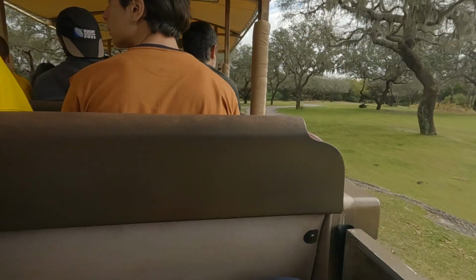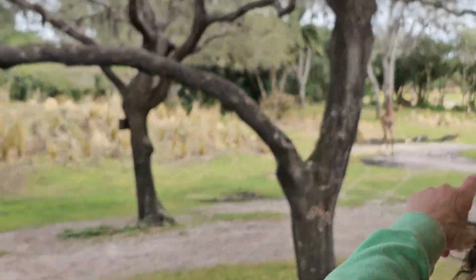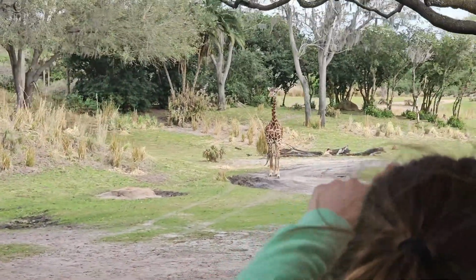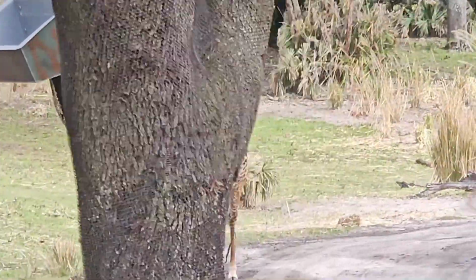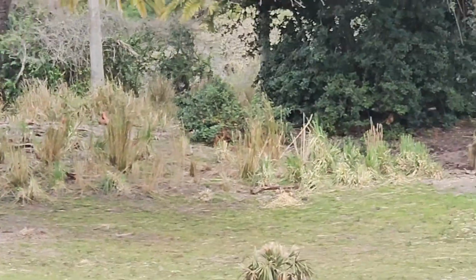Now, I know that we've already seen a couple of giraffes along our journey, so we're going to see at least one more in the meantime. But our giraffe out here on the reserve are known as the Maasai giraffe, which you can tell by that rough and jagged edge across the lacy pattern spread throughout the giraffe's body.